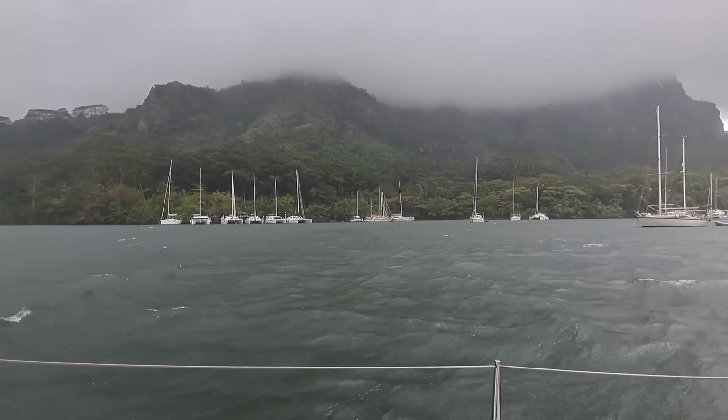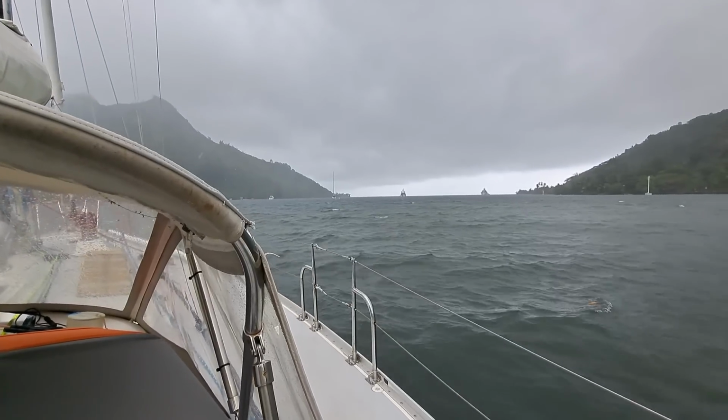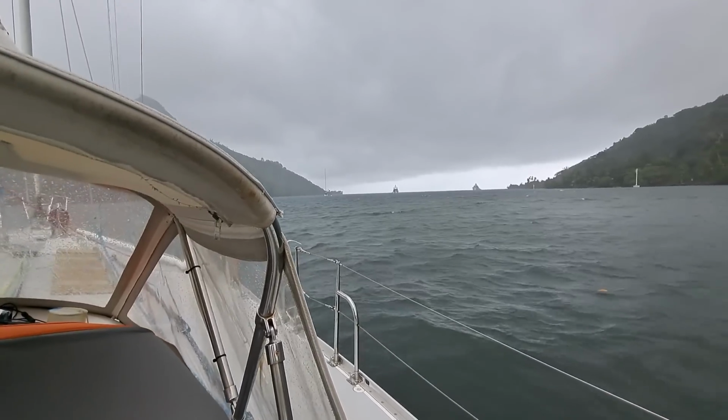The beautiful sunny bay didn't last long as a strong system moved through, bringing with it wind and rain for multiple days straight.